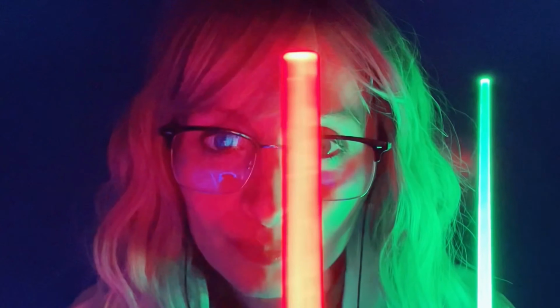It's like scanning your face. Don't focus on the green. Only the red, not the green, okay? Just focus on the red light, not the green. Focus on the red light, please. Not the green, just the red. Focus on the red light, not the green. Just the red. Focus on the red light, please. Good. It's like scanning your face, yes.